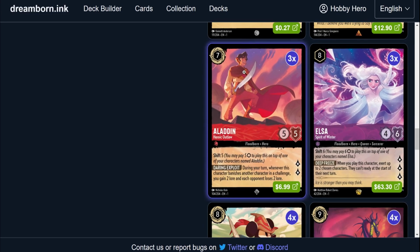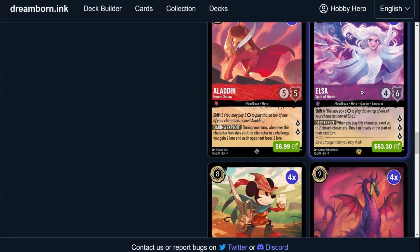Or sorry, he's running 7-drop Aladdins as a 3 of. Again, not running the full 4 of. I'm not sure why. Being inkable and one of the better bombs in the deck, I would tend to probably err on the side of caution with this as a 4 of. Elsa as a 3 of. Again, probably mostly just due to the fact that she is uninkable.